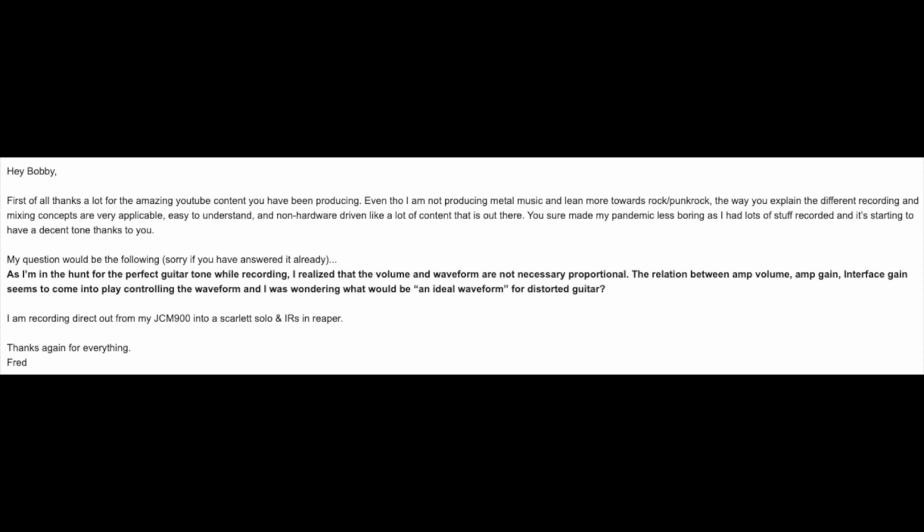My question would be the following. As I'm on the hunt for the perfect guitar tone while recording, I realize that the volume and waveform are not necessarily proportional. The relation between amp volume, amp gain, and interface gain seems to come into play controlling the waveform, and I was wondering what would be an ideal waveform for distorted guitar. I'm recording direct out from my JCM 900 into a Scarlett Solo and IRs in Reaper. Thanks again for everything, Fred.